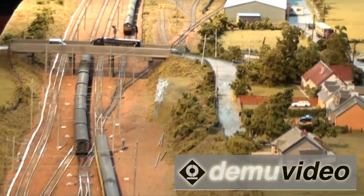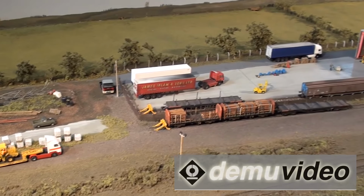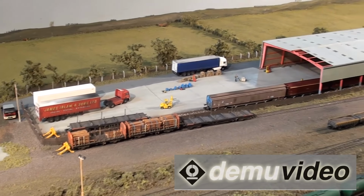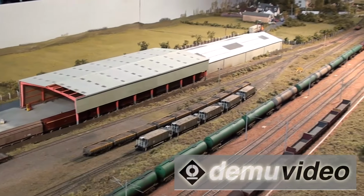The way it was conceived more than 10-12 years ago, mainly built by the East Neuk Railway Club. Myself and John Buchanan were the two main builders. The stock's wholly owned by myself. So the reason Serial started was to get containers for Law Junction, so that's how that all came about.